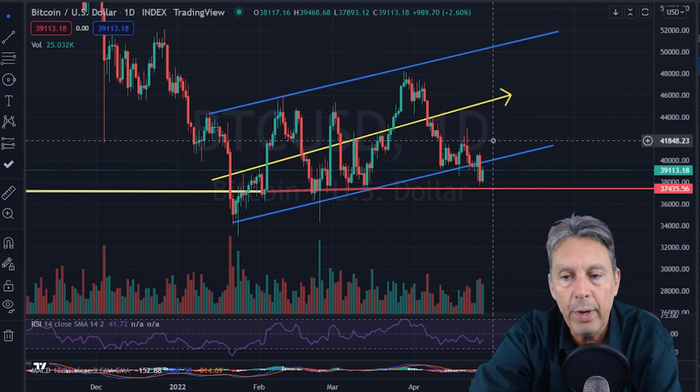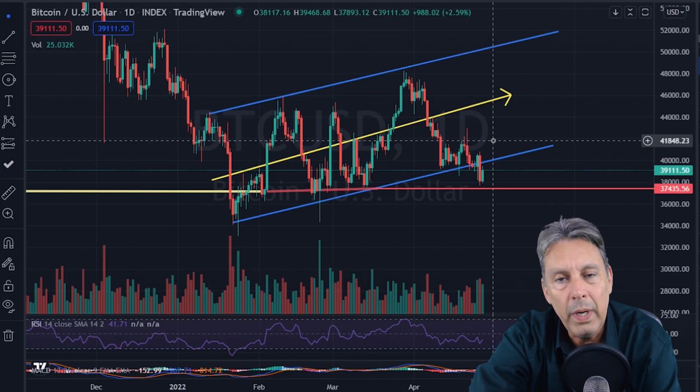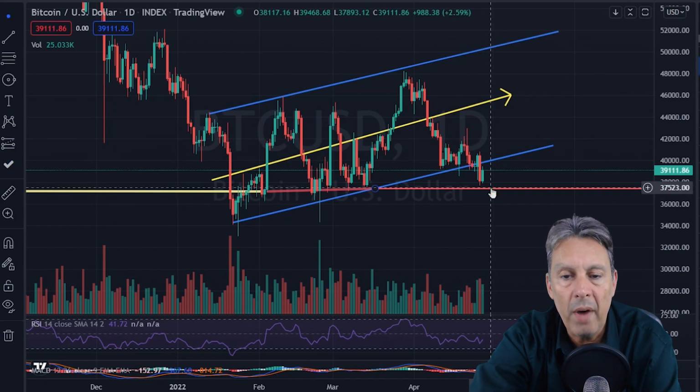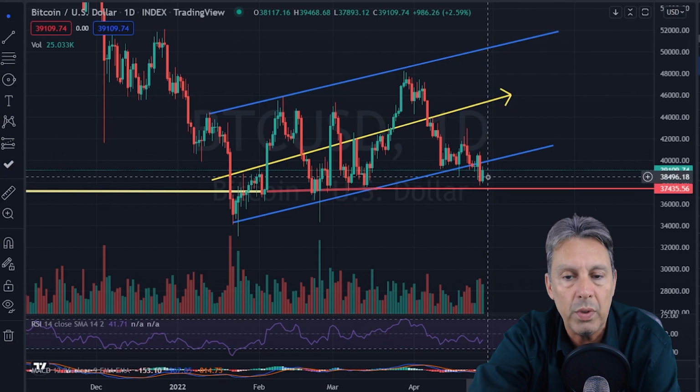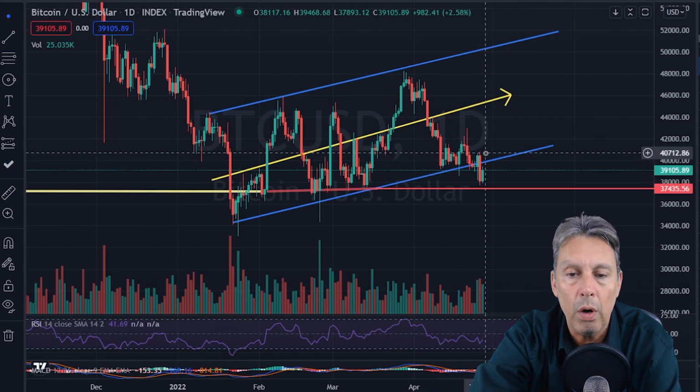So we're at $39,113 right now. Again, yesterday I said the next couple of days are going to be critical. Well, today, Bitcoin kind of did its job. It did what it needed to do. It did stay above our line of support at 37,400, and it did have an up day. So this was a green candle today. It was not green enough to get back into our trading range.